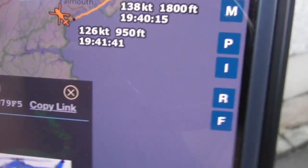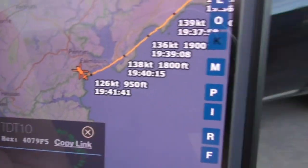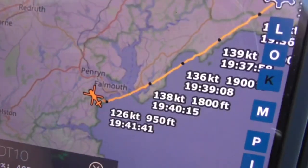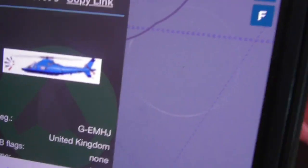It should probably go to Newquay Airport after that anyway. That's where it might be going. It's a shame though, because we don't often see the registration.